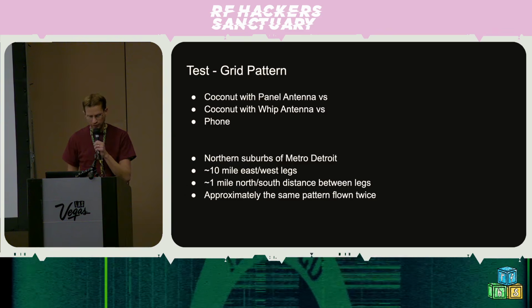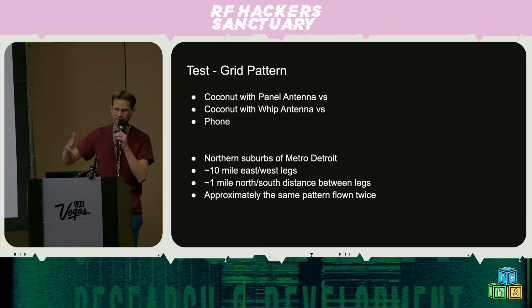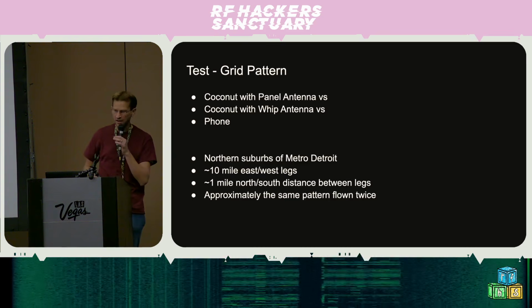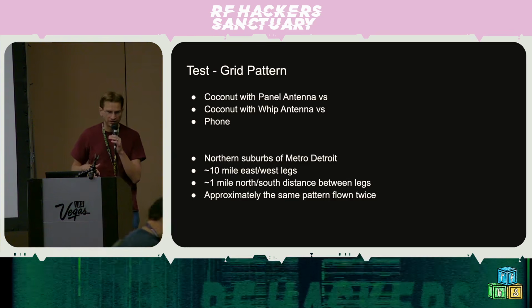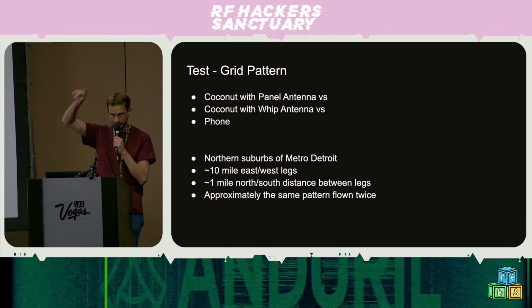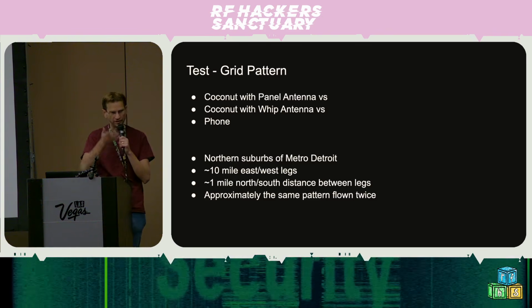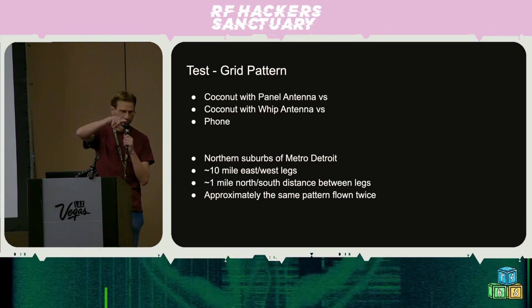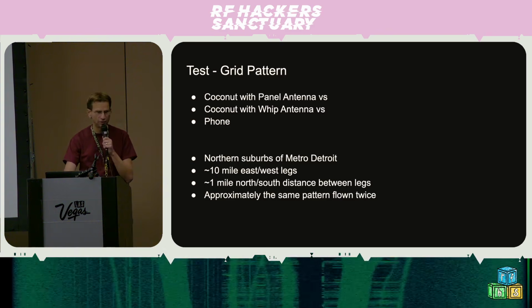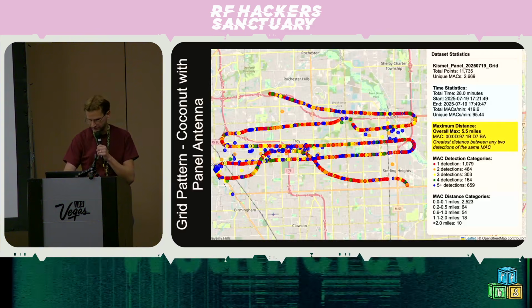Flying over the northern suburbs of Metro Detroit, approximately 10-mile east-west legs and approximately 1-mile north-south distance between the legs. There's nothing magic to that. That just happens to be about the distance that you get when you do a relatively benign turn flying a 172. And so we tried to fly approximately the same pattern twice.